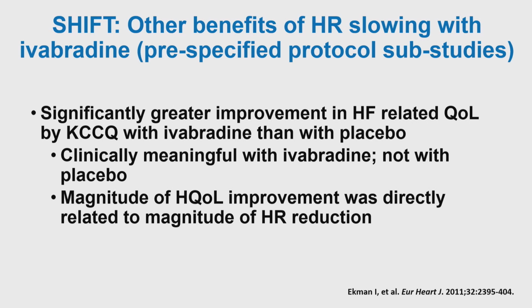So it was significantly greater improvement in heart failure-related quality of life as well when they studied that. It was meaningful to the Ivabradine. The placebo arm had no improvement in quality of life. And it was really interesting. The quality of life seemed to improve more as the magnitude of the heart rate reduction was greater.